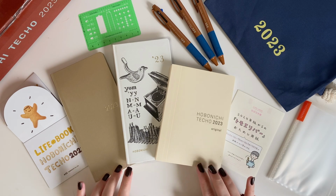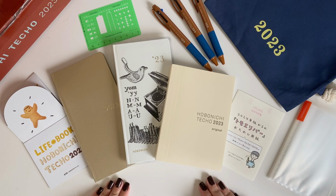Okay, that concludes my 2023 Hobonichi haul. I'm super pleased with what I got.